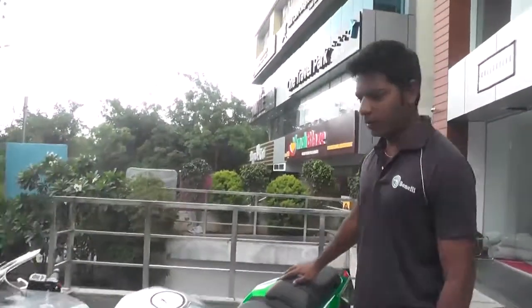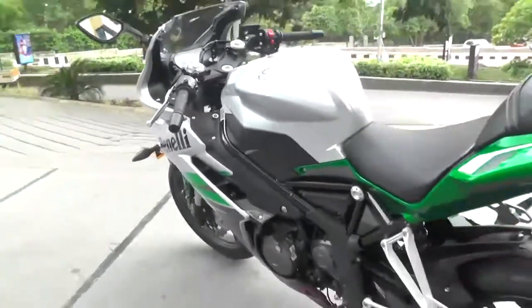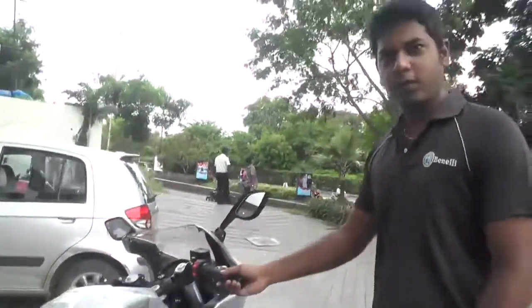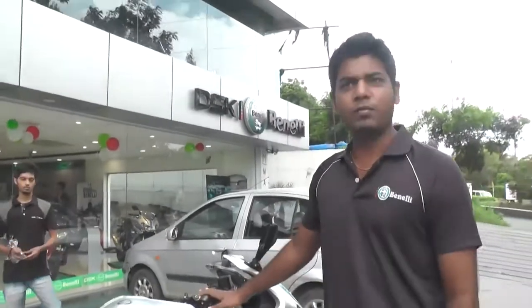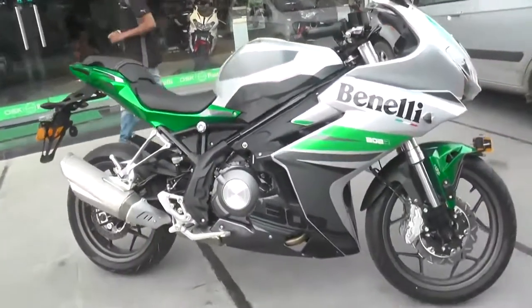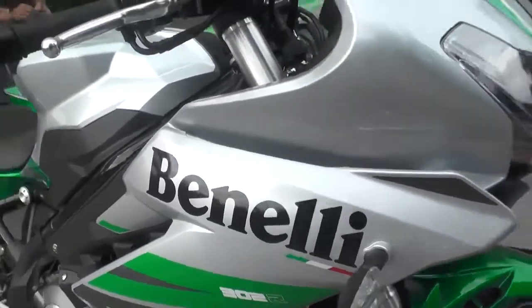It's the latest of the lot. This is a new machine. This was launched just a couple of days back. This is the one which I was talking about earlier. It's a Tornado 302R. It's a fully faired version of the TNT 300. It is again twin cylinder, produces about 38 bhp, 300cc engine. And this motorcycle is beautiful looking, one of the best, with top notch design and R&D which has gone into it.